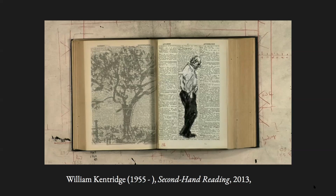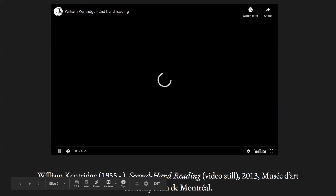So I thought that I might give you a sense of how this works by taking some time to look at a video sample of this technique or this model of Kentridge's work.